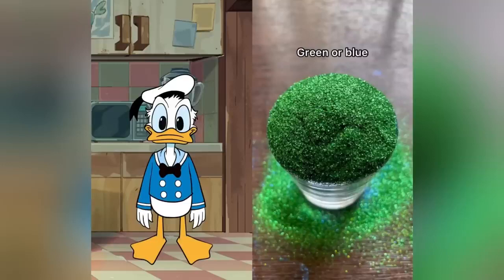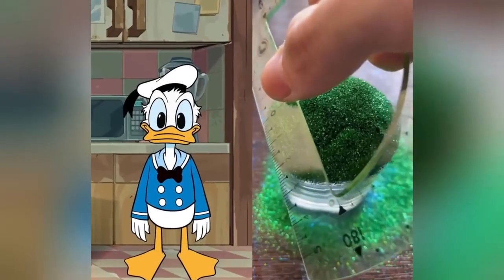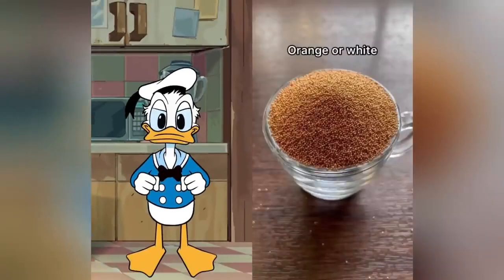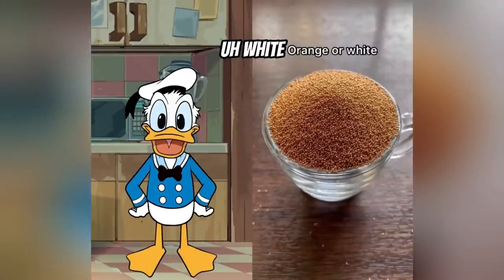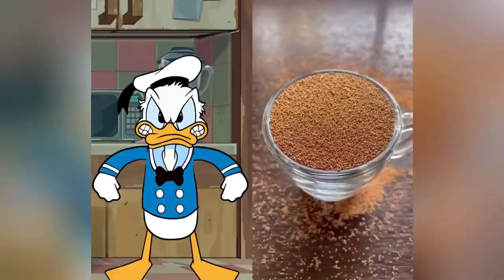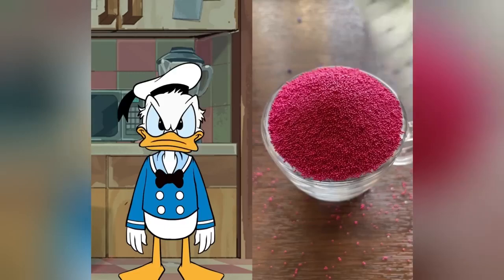Green or blue? Green! Come on! Purple! Come on!